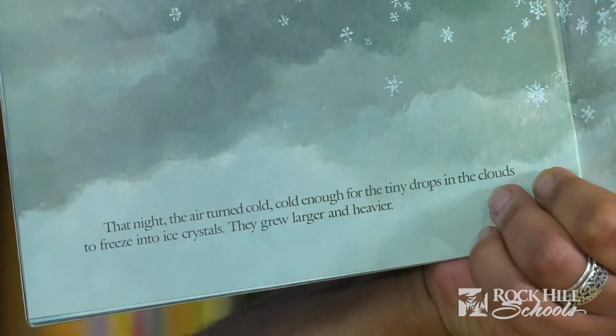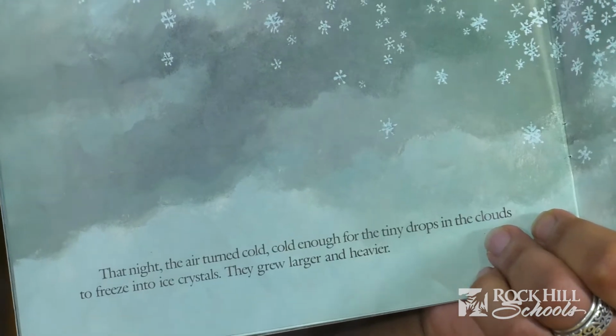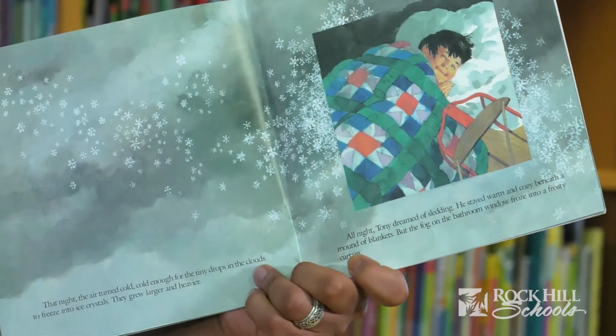That night, the air turned cold, cold enough for the tiny drops in the clouds to freeze into ice crystals. They grew larger and heavier.